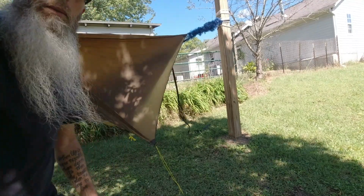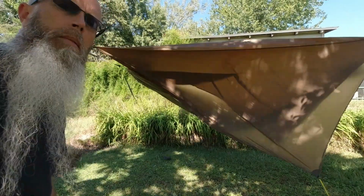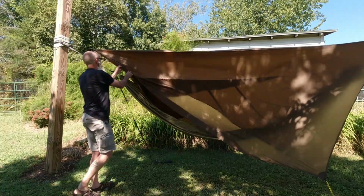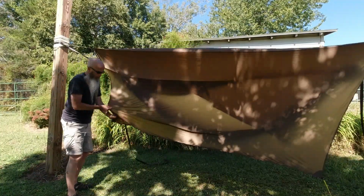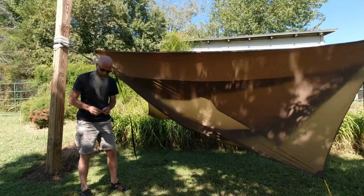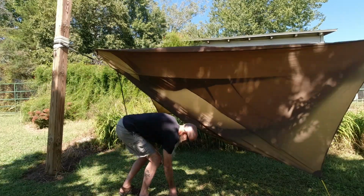I'll go over here and do the same thing. I got to move my camera anyway because my hammock's about ready to knock it over. Notice that it was wound, it wasn't tied. Like I said, no knots.